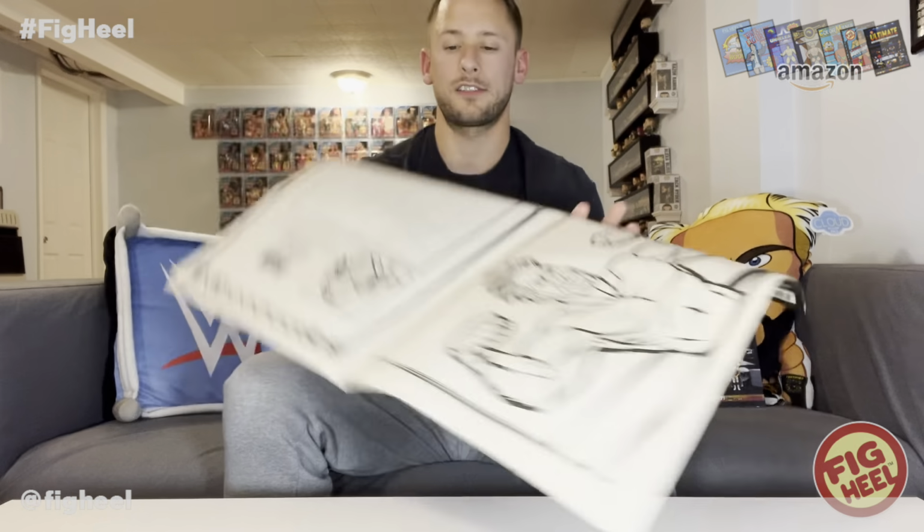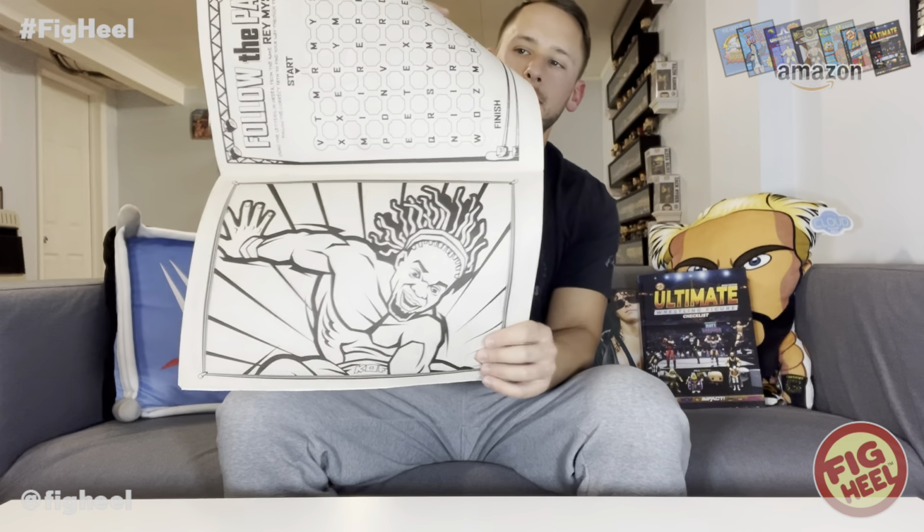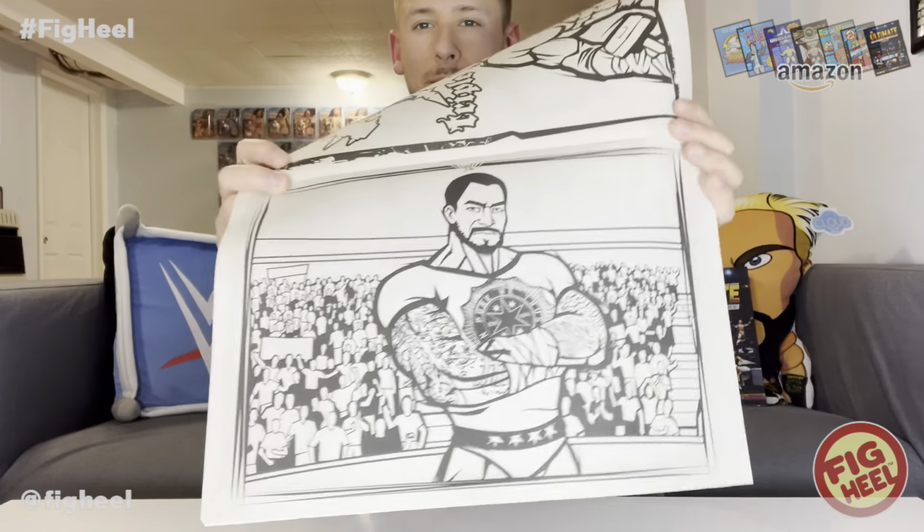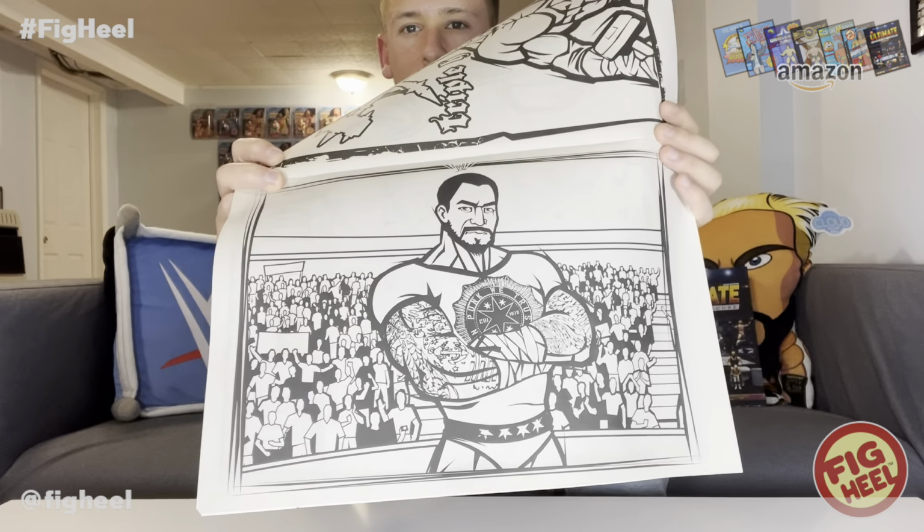We've got Sheamus right here flexing, and then an activity to draw Kane's face. We've got Triple H over here. Rey Mysterio here. Again, you open it from the one way and they're horizontal, open it the other, it's vertical. We got Big Kofi and a word find over here. This is the coolest one. Look at that CM Punk picture. Love that. I think it's just so cool. That's probably my favorite one in the whole book.